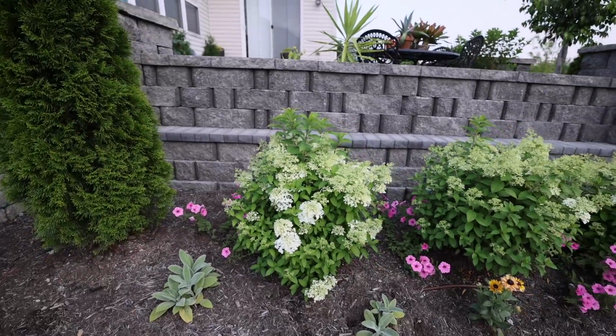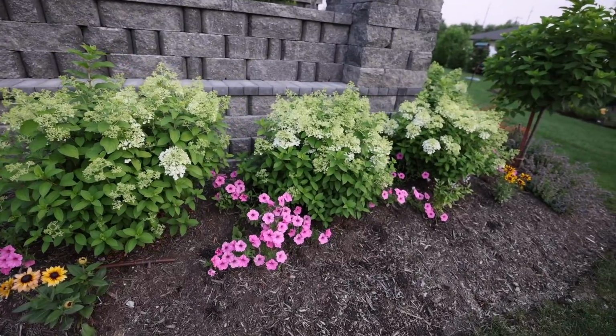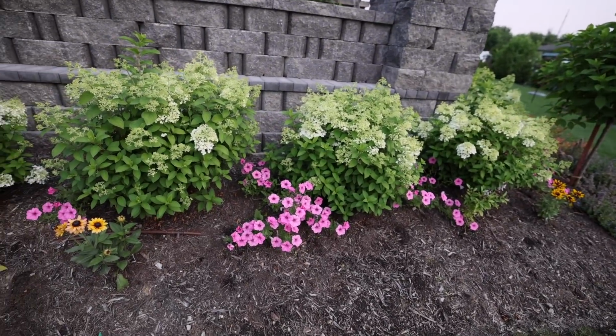Below there I have Supertunia Bubblegum, which I haven't been super impressed with how they are doing in the landscape, but it looks like they're finally picking up.